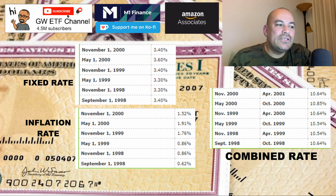So if it was issued in September of 1998, they're currently earning 10% on their bonds. That's pretty good. November of 98, they're earning 10.5. If they bought them in November of 2000, which was 21 years ago, they're earning 10.64%. So not too bad at all.